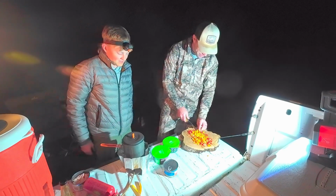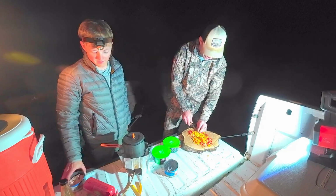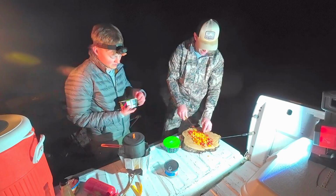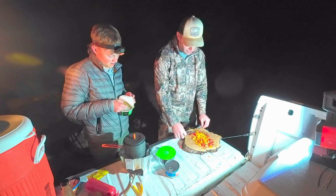Oh, the crappie grew pretty good. Oh my gosh, dude! I'm gonna eat crappie the rest of my life. I'm trying to figure out how to get over there in the next month or so. We went out in May, and it was just nonstop.